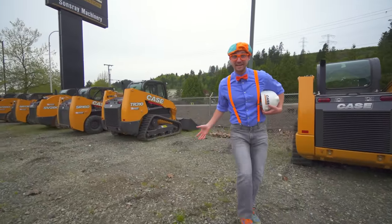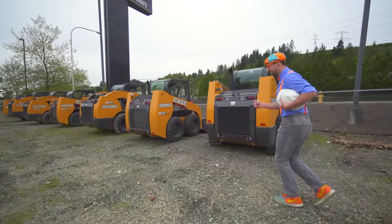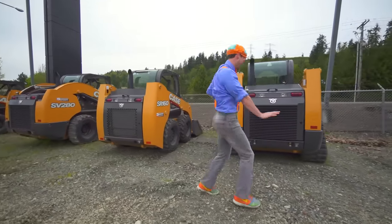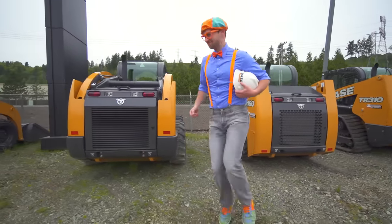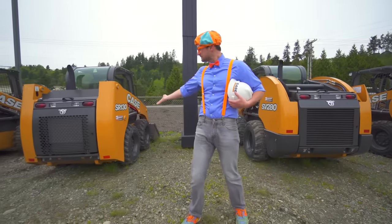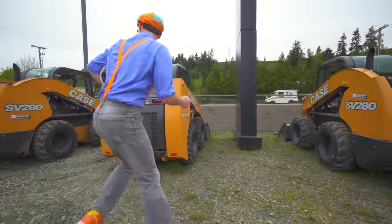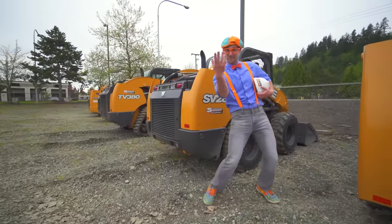There's so many right here. Should we drive this one? Nah. What about this one? Whoa, nah. This one? It's a dandy, but nah. This one? No. Whoa. This one looks awesome.